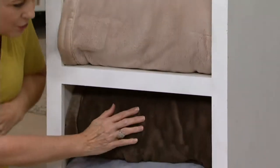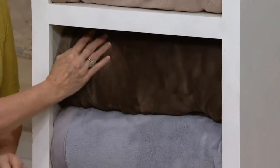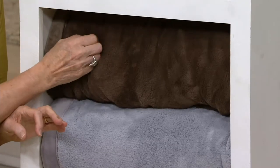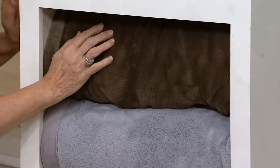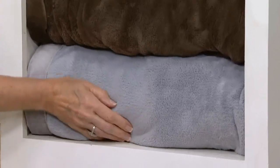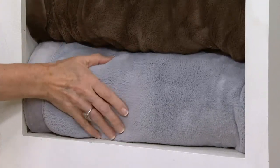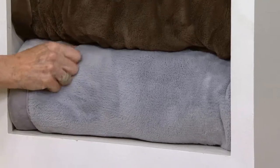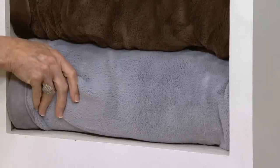Then we have the mocha. And this truly does look like a mocha, with that little bit of that kind of smoky, icy feeling that you get at the top of your mocha. And then here is our platinum gray. Look at that shade. Gorgeous. This has been our most favorite neutral for the last couple of years, and it will continue to be one of our favorites because it works with just about every color.